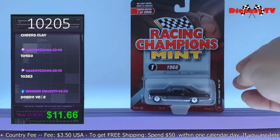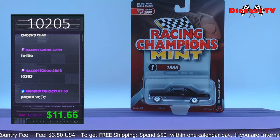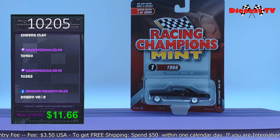All right, if you want to collect premium diecast, this is the premium diecast you want to get, all right? These are all metal, body and chassis. You got to love them, and it's a sweet ride.